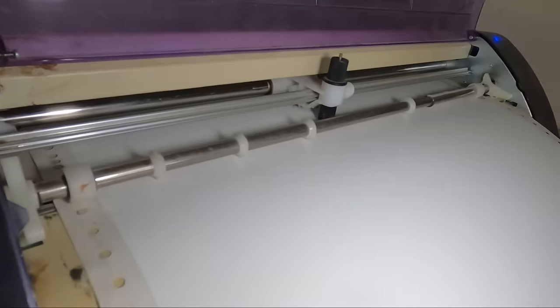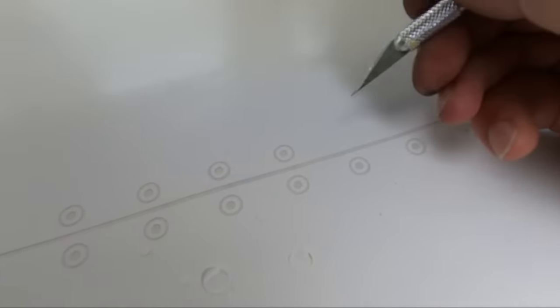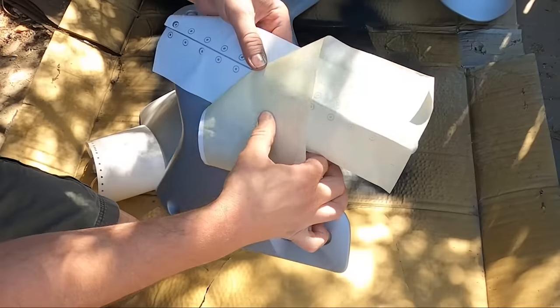All right, I've cut up this vinyl paint mask in rivets that we're gonna stick on all the bodywork and paint on all the rivets.